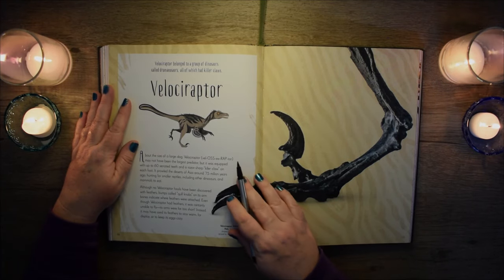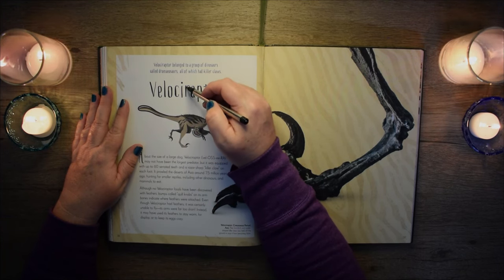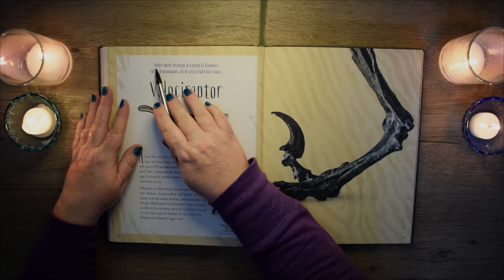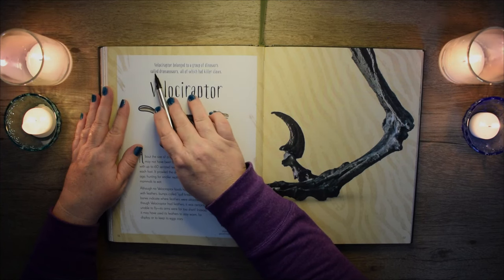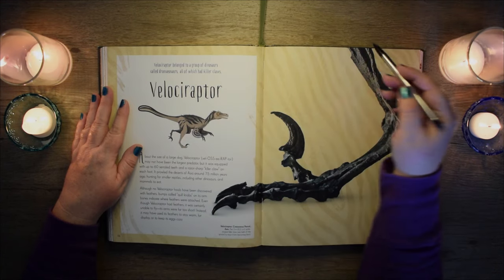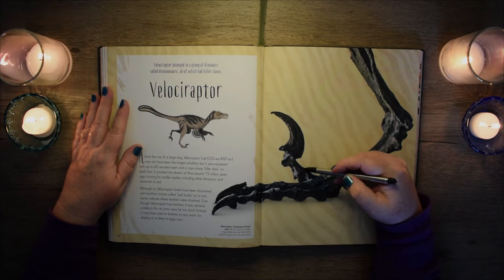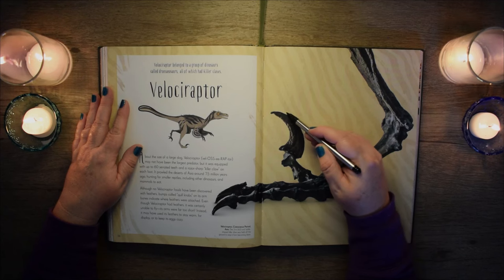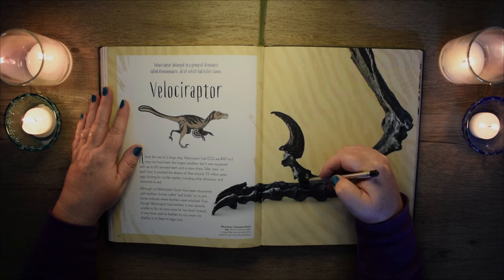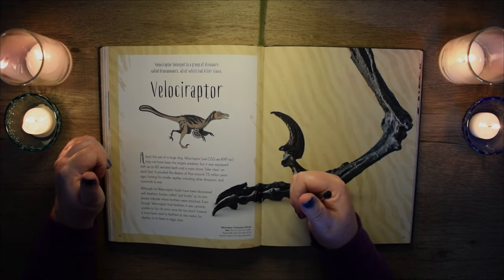Here's a popular one from Jurassic Park. Velociraptor. Velociraptor belonged to a group of dinosaurs called dromaeosaurs, all of which had killer claws. So you can see its feet. And they used that as a big defense. The claw. They brought attention to it quite a lot in Jurassic Park. Like they flicked it out.